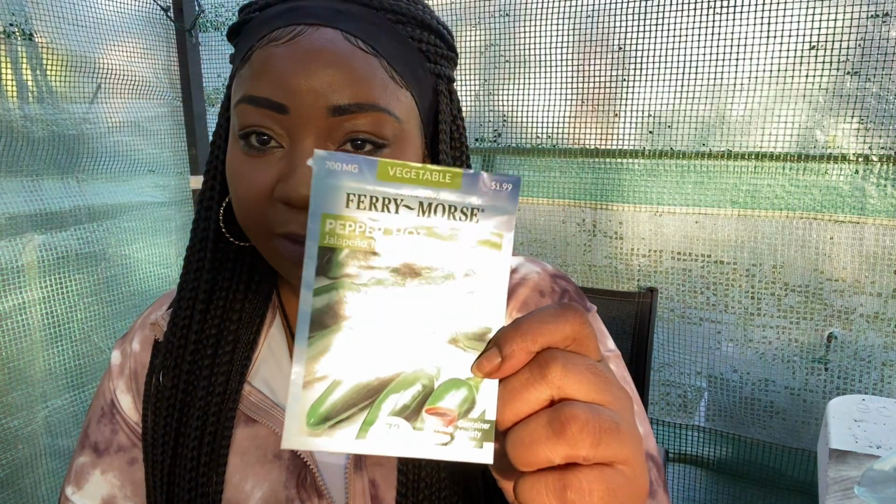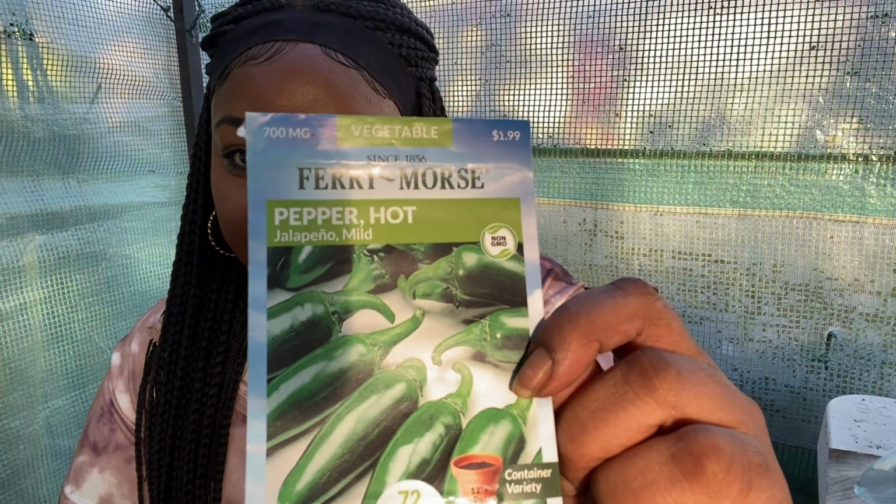Yes, because like I said, I like a little heat sometimes. I want to get a little bit more comfortable with cooking with spicier peppers, so I want to make sure that I grow those. And these are ones that I will always grow because I love them. And of course, that is a jalapeno. Love, love, love jalapenos. You just can't go wrong with a jalapeno.